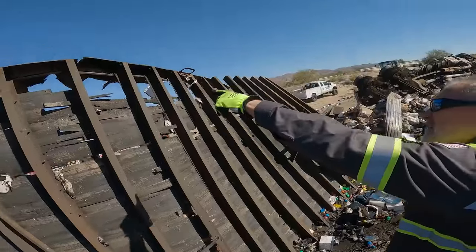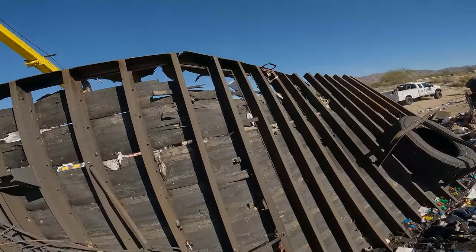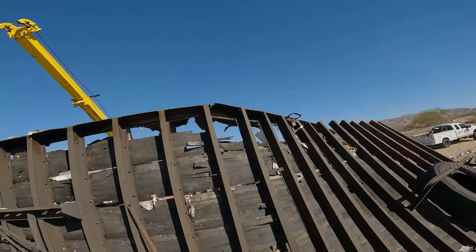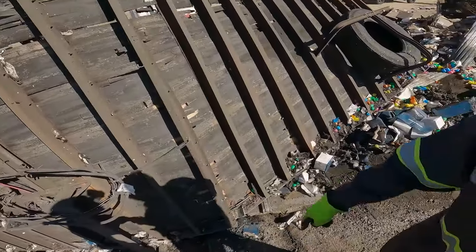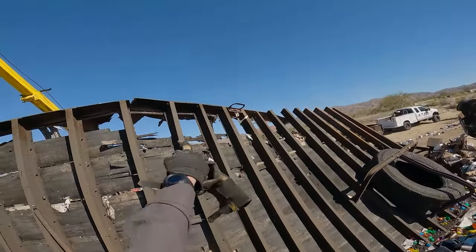We need to cut it here. I said we need to cut it while it's in this position. Cut it right there. Yeah, all the way down. It's already broken down here, so it might be easier if you go up there.